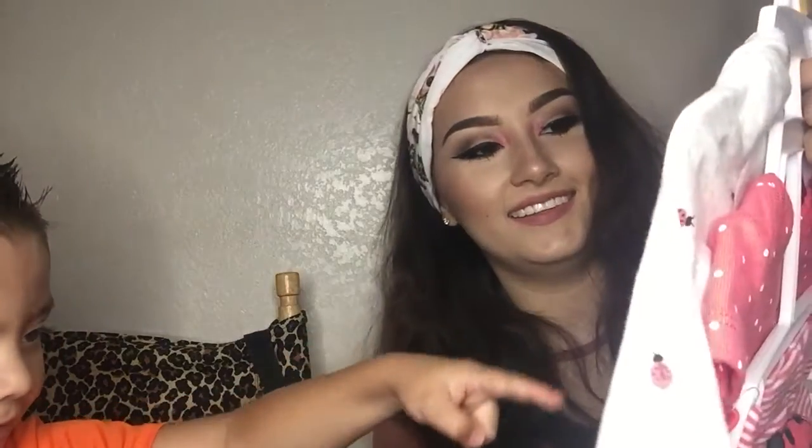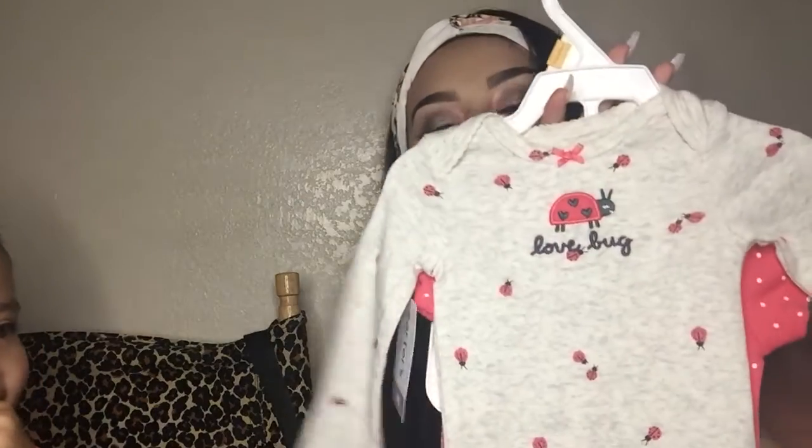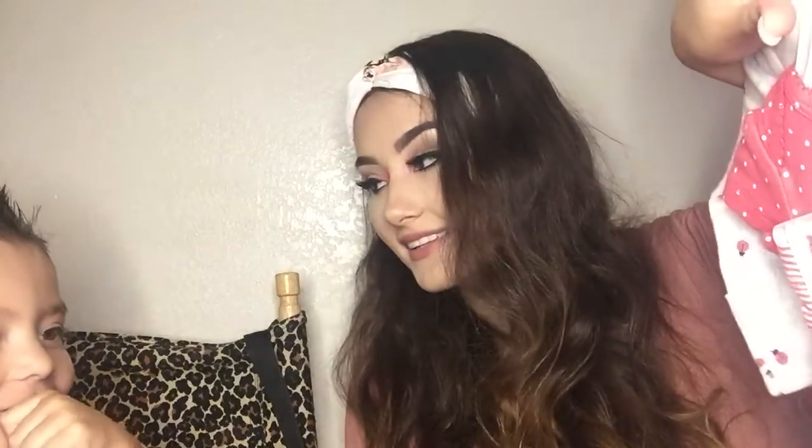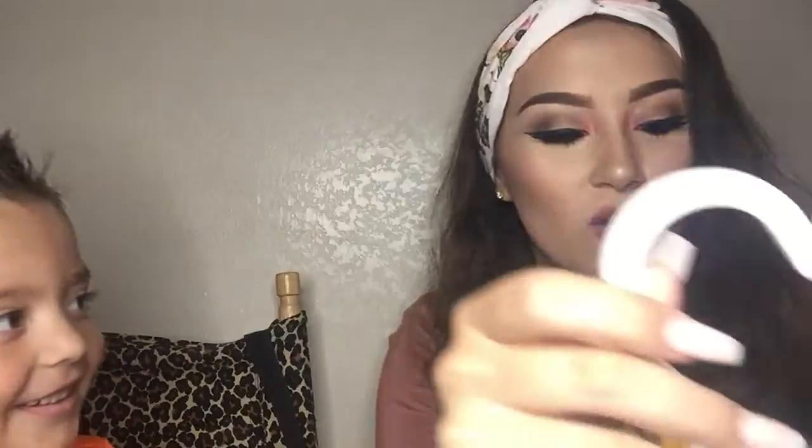Okay. Now let's see if you like this one. A caterpillar. Caterpillars. Ladybugs. I had to show him that. My husband was like, oh yeah, I forgot. For the girls, there's always a little thing on their butt, because he kept looking at the little tights. Isn't that cute? Look at the caterpillars. Oh my goodness. Ladybugs.